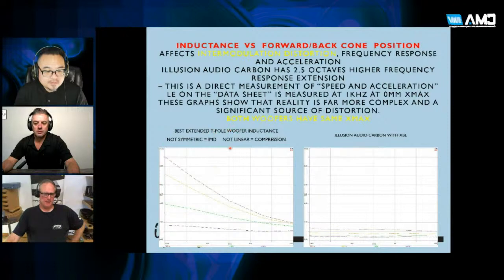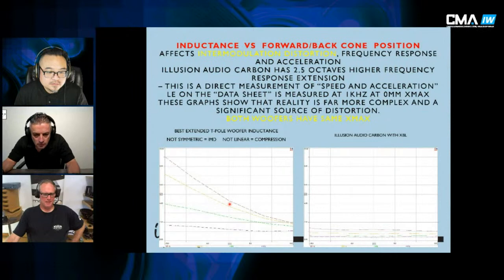Here is the best possible design of a conventional speaker. This is at the center travel. So you can see as we move forward, the inductance decreases. And as we go backwards, the inductance increases. Let's look at this a different way. Take a crossover network and you put an inductor on your woofer. As we go forward, it becomes an air core. As we go backward, it becomes an iron core.